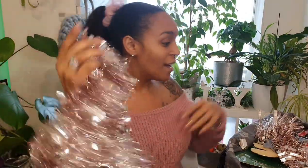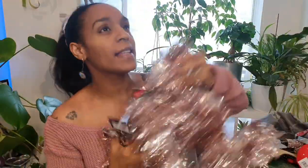I found some pink glitter tinsel. I couldn't find none of this last year. I think I found really bright pink, but it wasn't this pink. It wasn't the right pink. So I just bought two of these, and I'm not usually a tinsel fan. So, yeah, I now have an abundance of it because I also bought this tinsel.